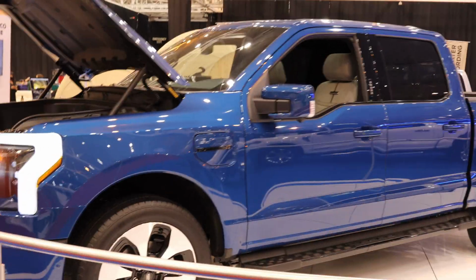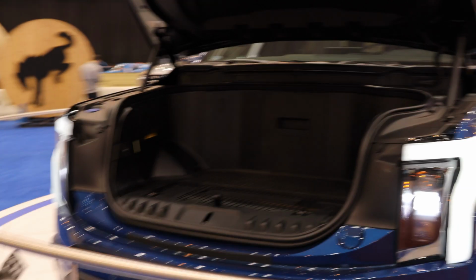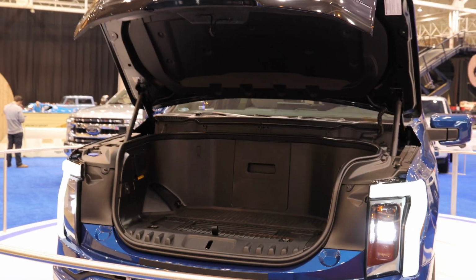Here's the new Ford F-150 electric. Notice there's no engine. It's the front trunk. That's pretty cool.